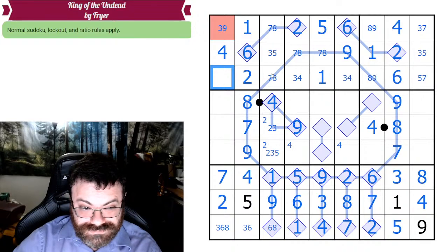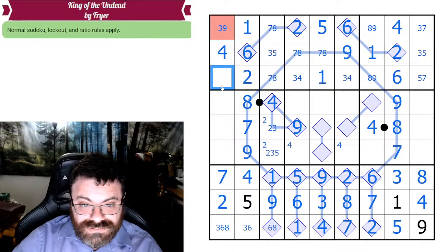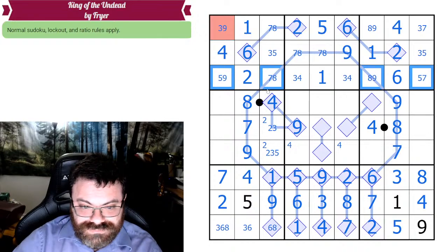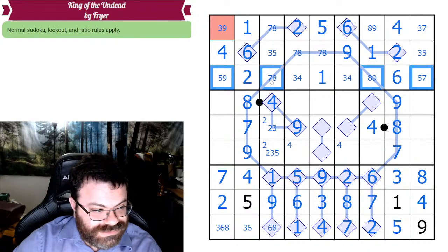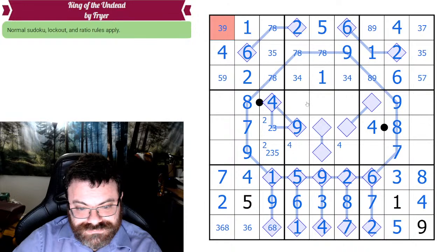Not, wait. No, it's not. I don't have a pair here. Oh, my head. Okay, 3, 5, 9 for the box. Not a 3. So we have this really annoying quadruple left. Okay. This is a pair now.